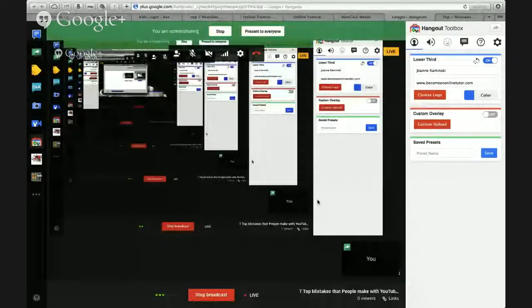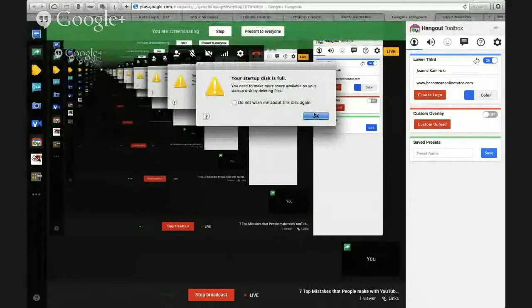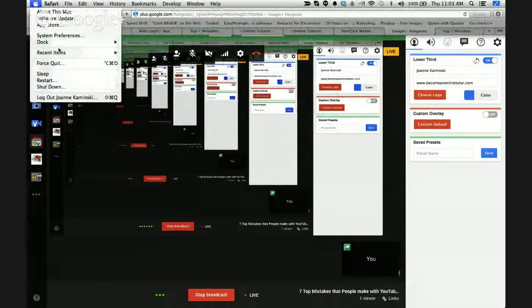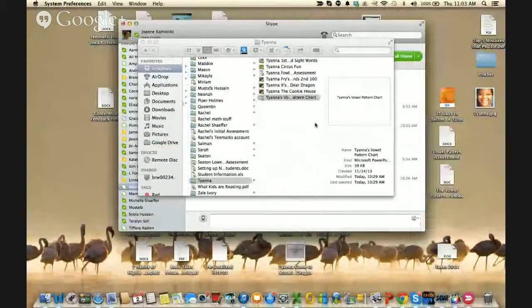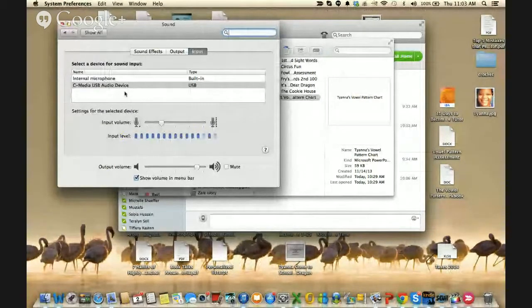Start screen share. And I'm going to go right on up. I have a Mac, so I just go right on up to the Apple right here. I go to System Preferences, and I check Sound by clicking on Sound. And you can see right now my voice is moving up and down. This means everything is a go. Everything is working the way I want it to be. The C Media USB audio device is what I plugged into my USB, and that is what's being used. So if yours isn't automatically on input, all you have to do is click on input up here to be able to find it.